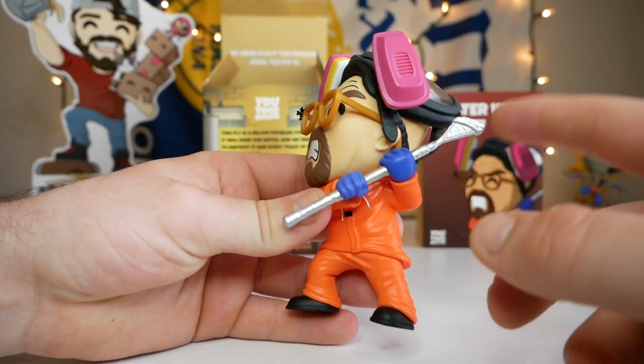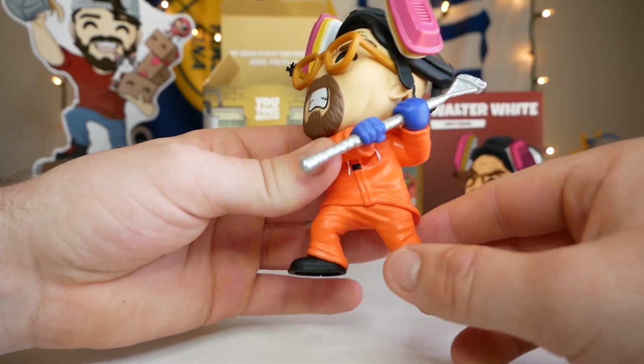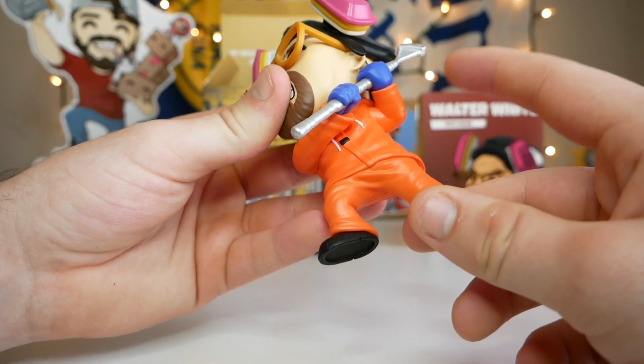So it looks like he's holding this little weapon that he's gonna hit the fly with. He's got some blue gloves on, and of course he's got his cooking uniform on, which I don't think matches the show completely. I might be wrong here, but I don't think they wore orange ones, did they?